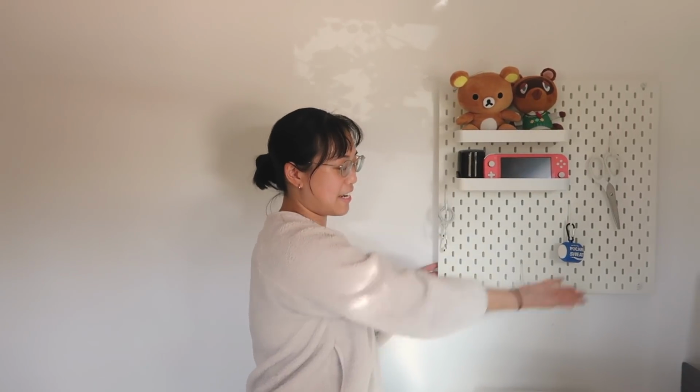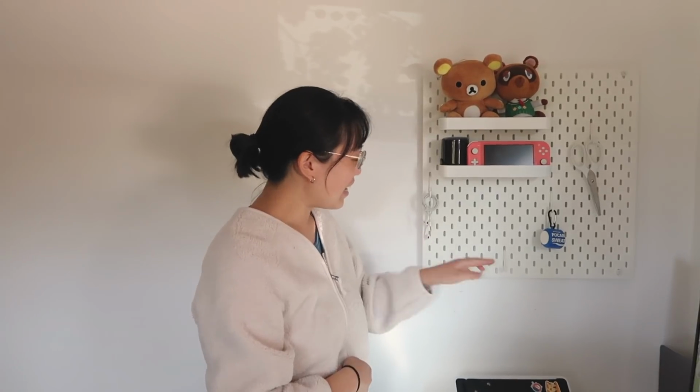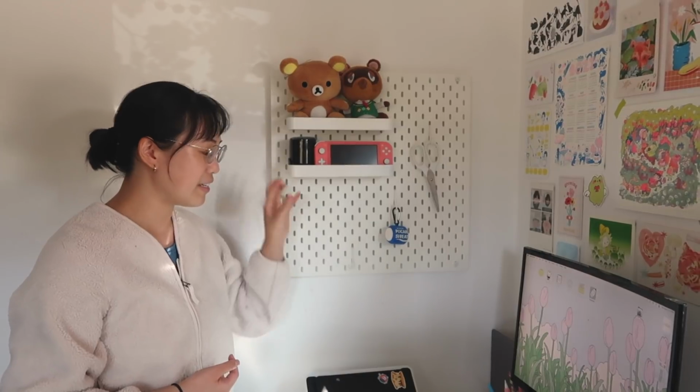So this is an IKEA pegboard. They come in a lot of different sizes. It took us a bit of trial and error to put it up, but it ended up working out really well. It comes with all these fun attachments, so I'm still waiting on the cup so I can put my paintbrushes and my pens in there, but it's out of stock still. But right now I put some plushies here.